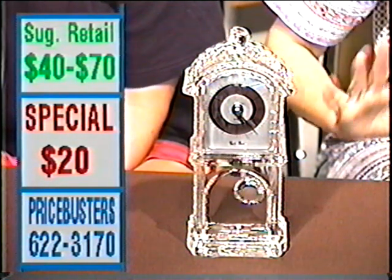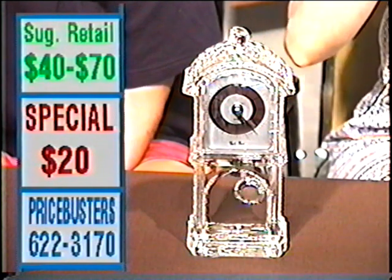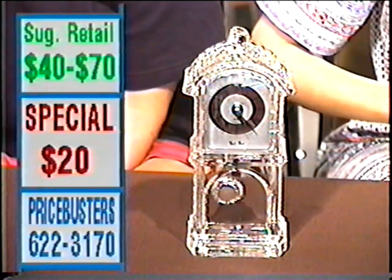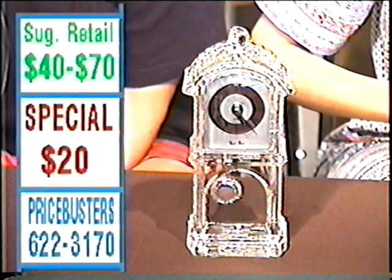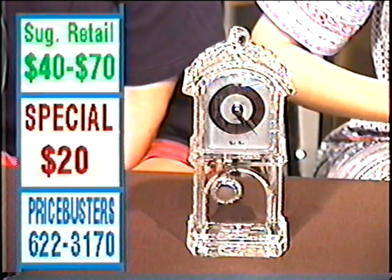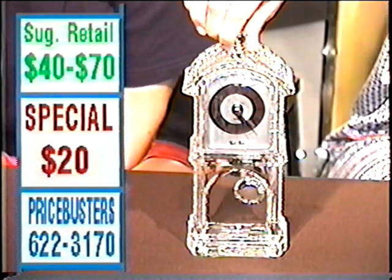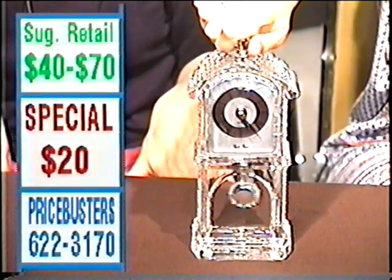And you can get batteries here at Price Busters. We've got a real good deal, too, on batteries. They're $1 a package. You can get 4 AA's, or 2 C's, or 2 D's, or 1 9-volt battery. For $1. And you'll need one AA battery for this, so you can save your AA battery for something else that'll need one.